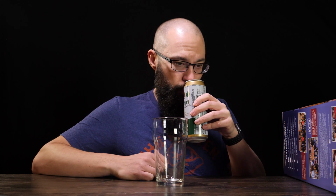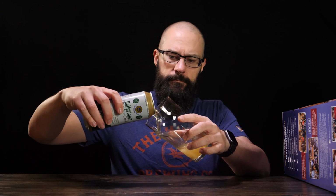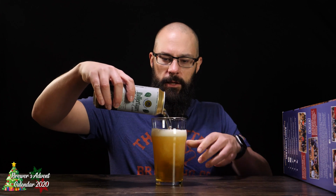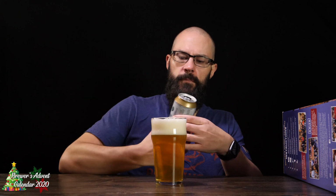I'm not really getting much aroma. Not really much at all, but again, that's why we pour these beers and we smell them again. So let's go ahead and pour this. Really super light. Very yellow colored. Very pale yellow coming out of the can and collecting in the glass. Very yellow. Golden almost.